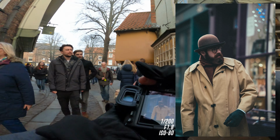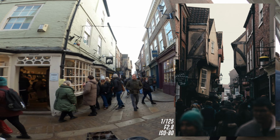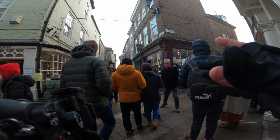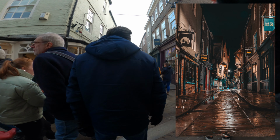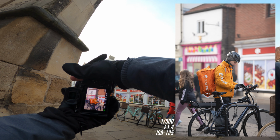So if you ever come to York, guys, and you're here at night, come here at like midnight, because this street is empty. You see all these people here? Gone. I have done an Instagram reel over on Instagram, and you can see the complete difference. I'll put a photograph on screen of how quiet it is at night, and it is so worth visiting. Let's get the Just Eat guy right here.